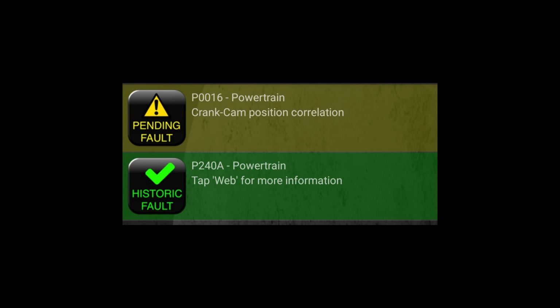P240A powertrain, that's basically an evap system code, meaning there is a leak in the evap system. It's supposed to be sealed, so it might be like a loose gas cap or an old gas cap, it could be a lot of things.